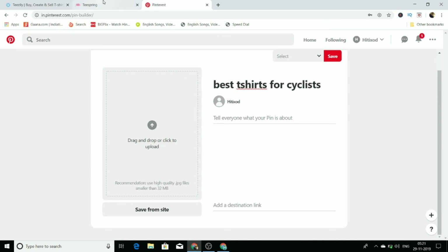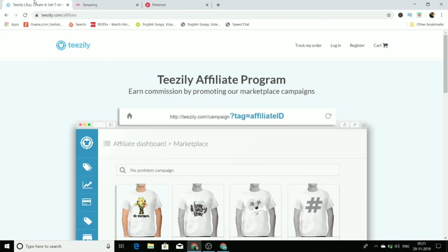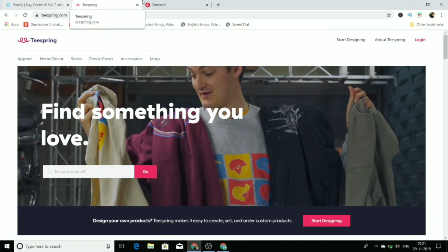Why am I telling you to use both of these platforms simultaneously? Because if you can design almost 5 to 10 t-shirts and just upload them, you can start selling them via Teespring. Or if you don't want to design, just find a t-shirt on Teasley and start promoting it, without any hassle of designing. Okay, so it's your choice, whatever you choose. You can design a t-shirt by yourself according to the niche which you have selected, or you can just find some t-shirts related to your niche and start promoting them. That's really easy, that's really simple.